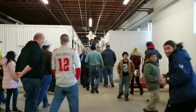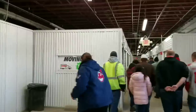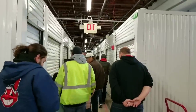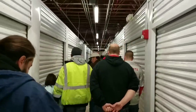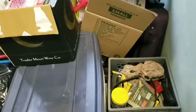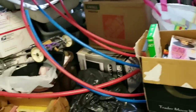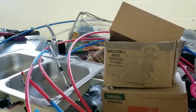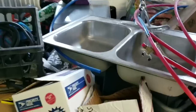And away we go. All kinds of things happening today. U-Haul, six units, indoor, Westlake, affluent area. Can it get any better than this? I submit that it cannot. And this one's tools, tools, tools, and tools. This is the one that comes with everything and the sink.